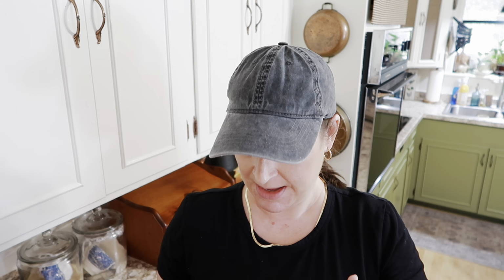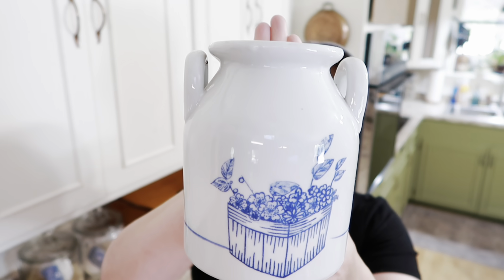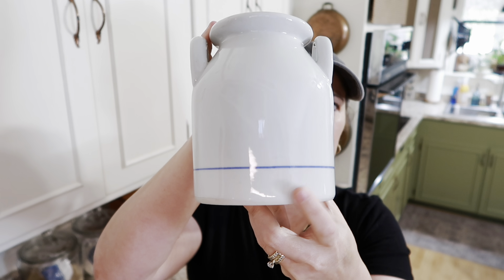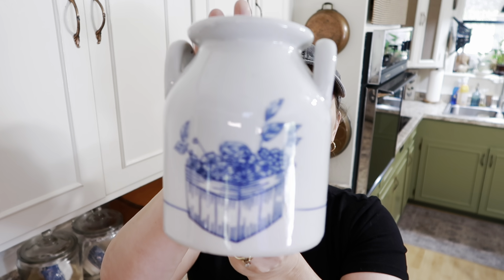Now I have a fun fact about this next item. I went to my daughter Kelsey's house right after I left Goodwill to see the boys and just visit for a minute. And she thrifted one of these exact things. I don't know if it was earlier in the day or what. Hers had the lid, mine does not. But I did go ahead and pick up this beautiful blue and white little crock right here. At first I just saw it with the blue stripe and I thought, oh my goodness, I love that, let me get that. It does look very modern.